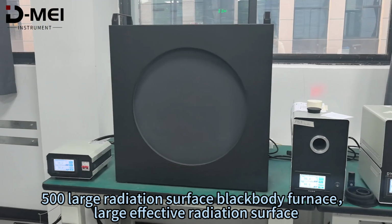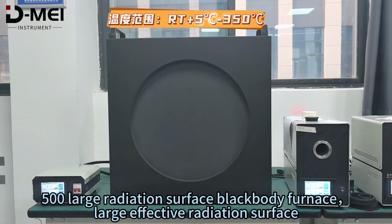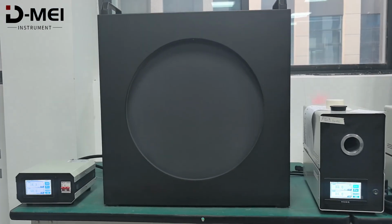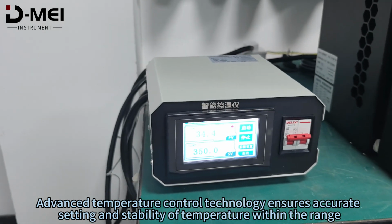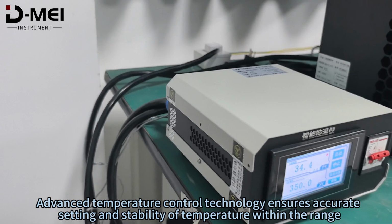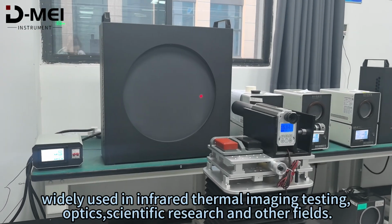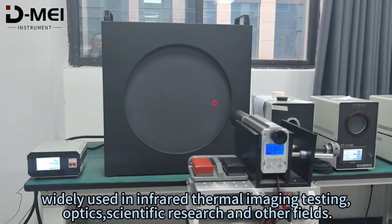500 large radiation surface blackbody furnace, large effective radiation surface, good temperature field uniformity. Advanced temperature control technology ensures accurate setting and stability of temperature within the range, widely used in infrared thermal imaging testing, optics, scientific research, and other fields.